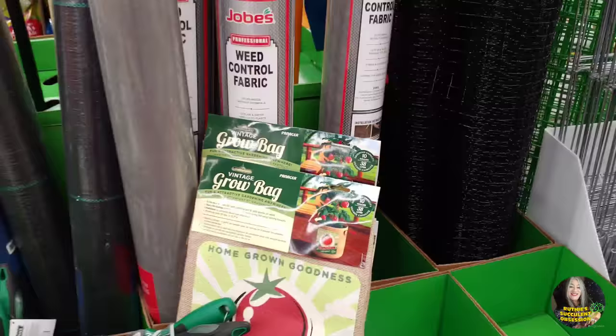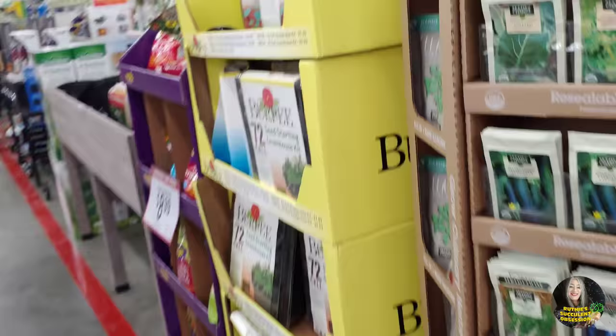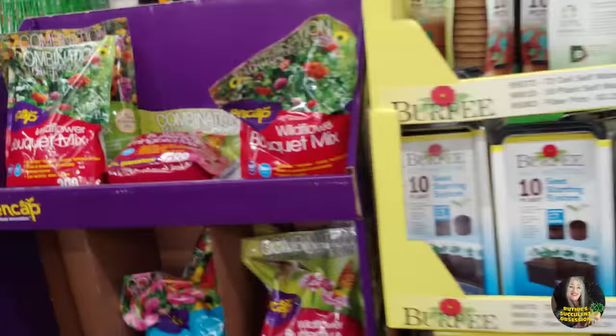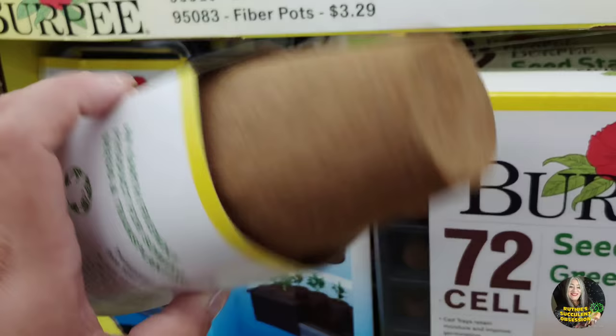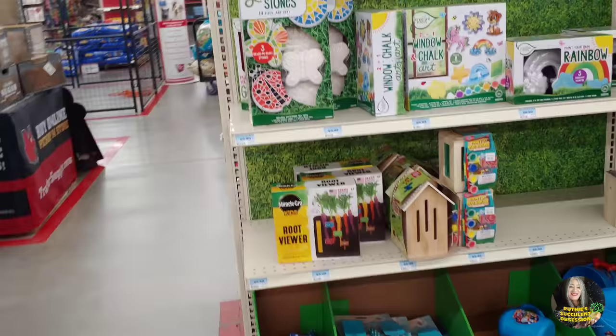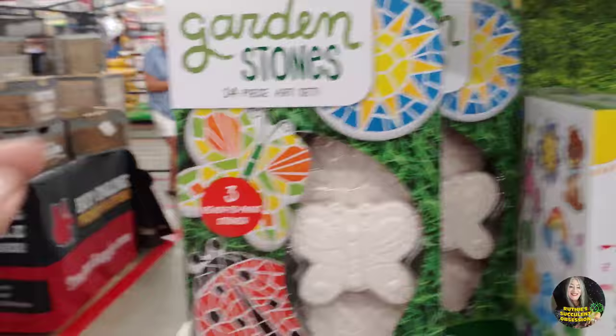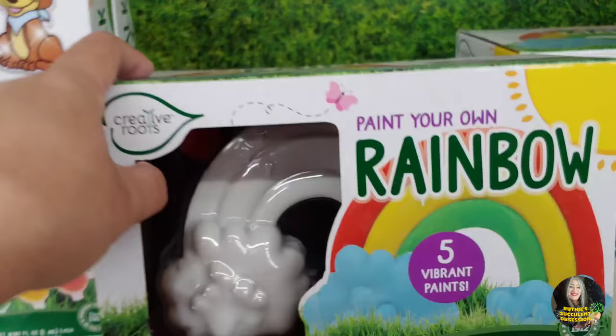Weed fabric. Tomato cage. I'd love to start some edibles. You have seeds. Bunch of seeds, apparently. Little seed starting kits and the little pots. Raised garden planter. I like that. $49.99. Garden stones. Oh, you can paint them yourself. That's super cool. Paint your own rainbow. That's kind of cool.